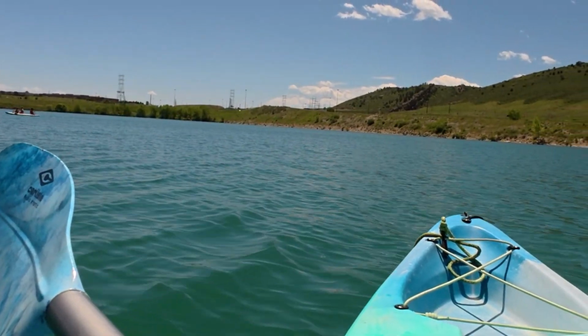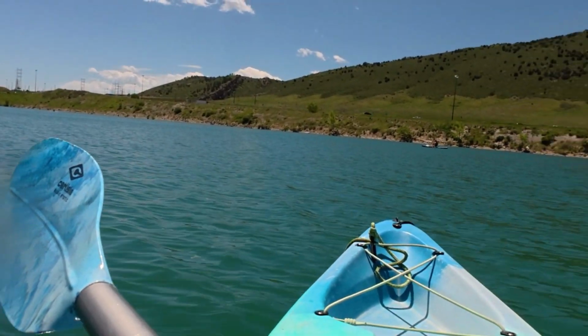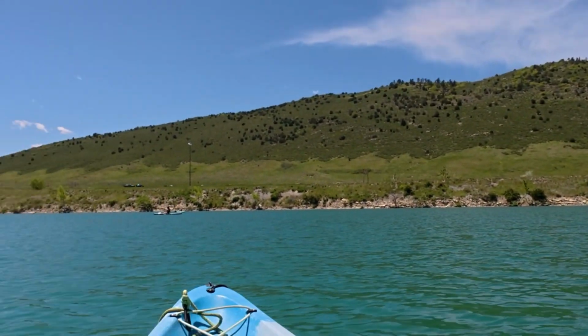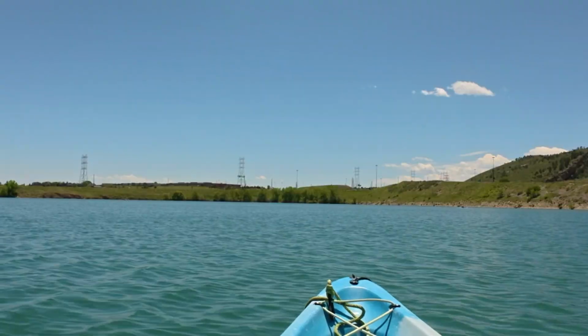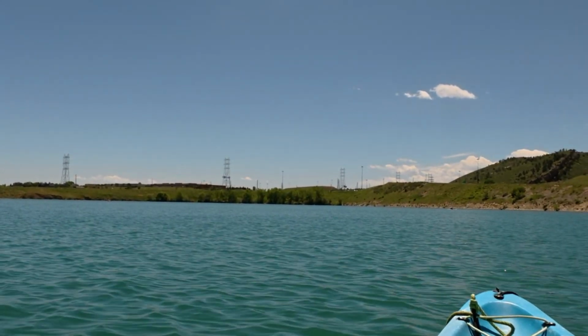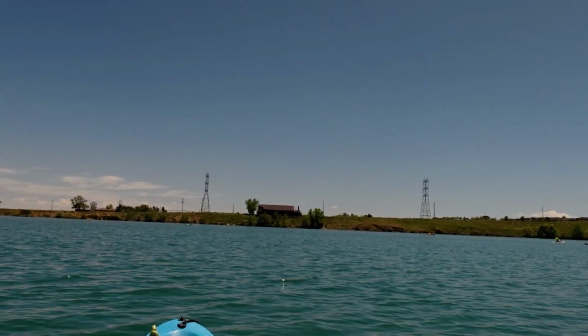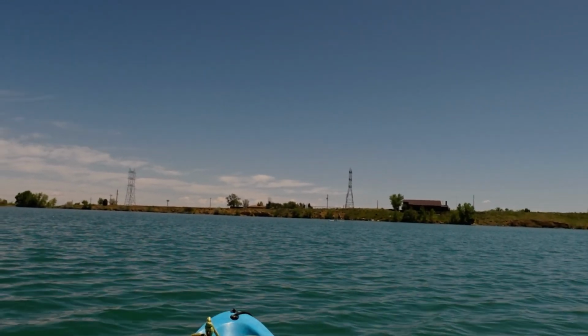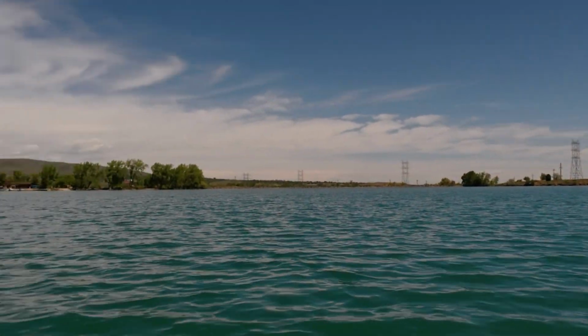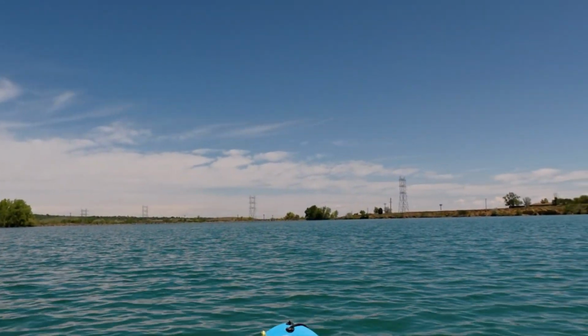There's an actual current out here in the middle of the lake. It keeps pushing me into that direction. Now I'm trying to get over that way, I don't think I'm ever going to make it. It is exhausting getting over here. I am going against the current, and I am way out here. But it is still very nice.